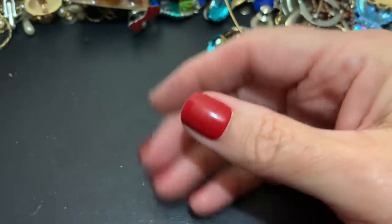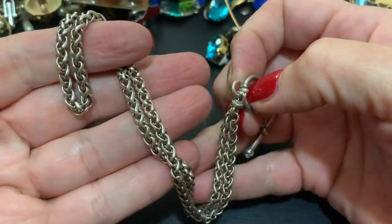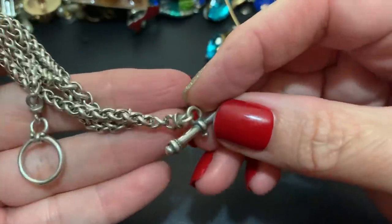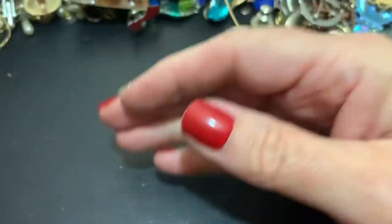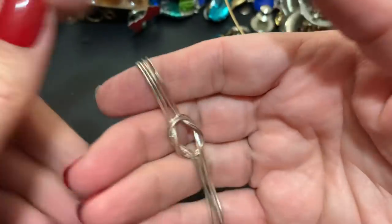Either way, it's adorable. This chain I really liked, and it's a toggle necklace, but I love the link. I bought it for sterling, but I still haven't found the mark, but that doesn't surprise anybody. I gotta keep looking, because you know how I can't see that well.